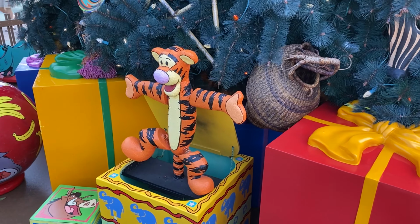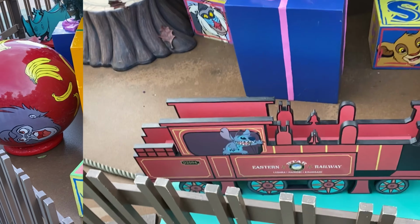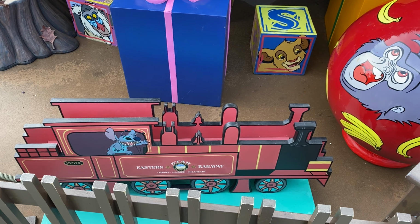So is that a Tigger Jack-in-the-Box? I love this one because it doesn't make any sense at all. Because of course Stitch is at the front of the locomotive for the Eastern Star Railway. They even have a few Christmas/holiday songs going too. A couple decorations above the sign.